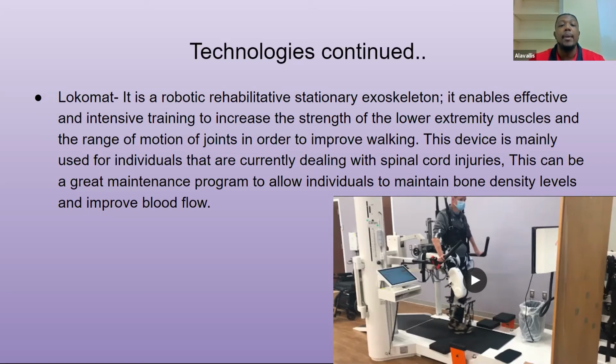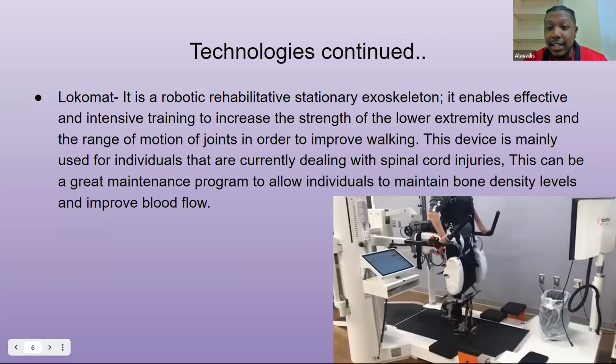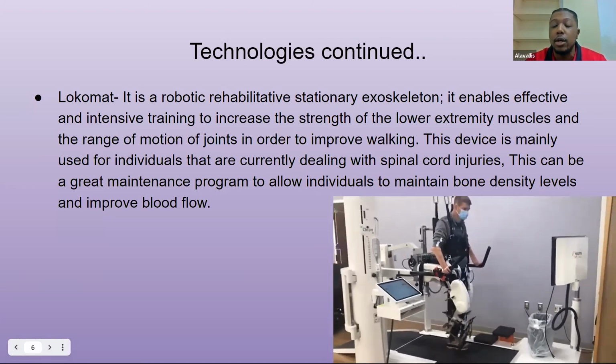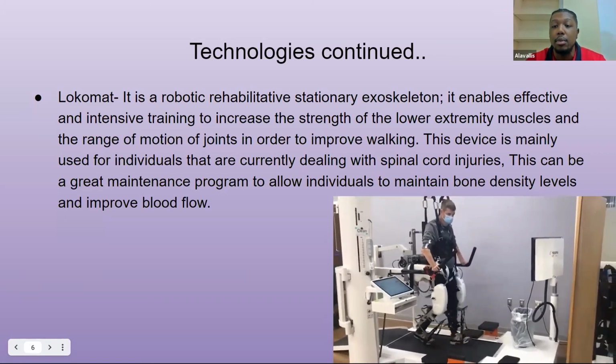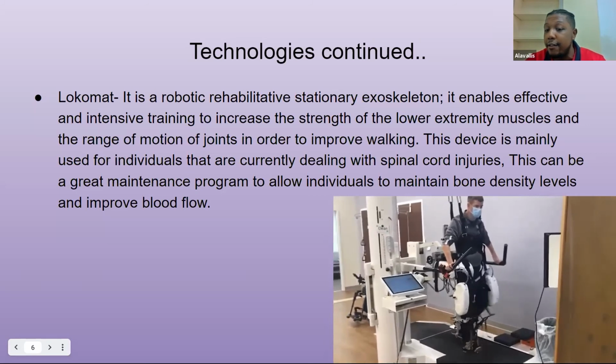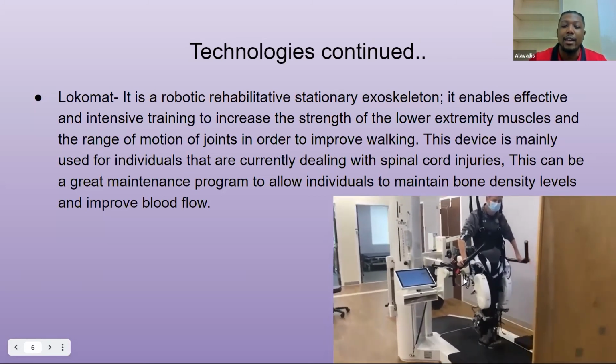This can be a great maintenance program to allow individuals to maintain bone density levels and, just like the Indigo, improve blood flow. So as you can see, he's walking on, as I said before, the stationary exoskeleton. He's walking on the treadmill. There's a screen right in front of him where he can look at different programs, different games he can play on it. I can adjust the speed to have it go up to about 3.5 kilometers per hour. So he's having a nice stroll right now.